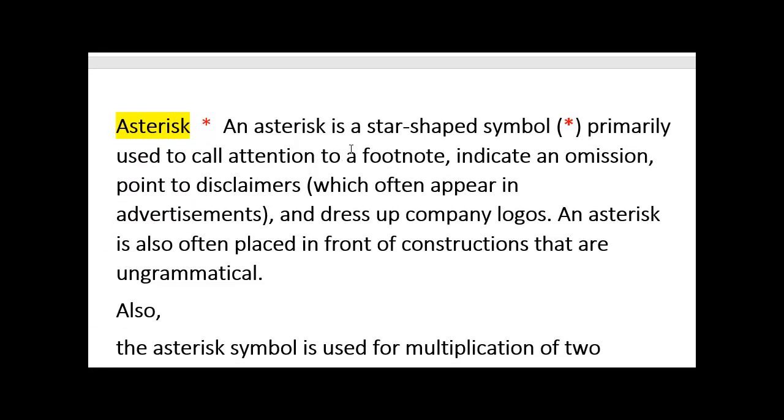The asterisk is primarily used to call attention to a footnote, something at the bottom of the letter or something like that. Okay. To indicate an omission or a disclaimer. Yes, we have this, which often appears in advertisements. And sometimes it could be a part of an address or a company logo, something like that.